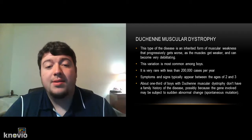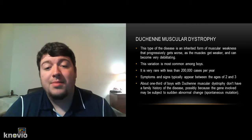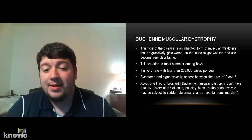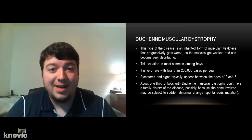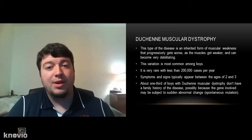Symptoms and signs typically appear between ages 2 and 3, and about 1/3 of boys with Duchenne muscular dystrophy don't have a family history of the disease, possibly because the gene involved may be subject to sudden abnormal change or spontaneous mutation either in the womb or as they're developing between ages 2 and 3.